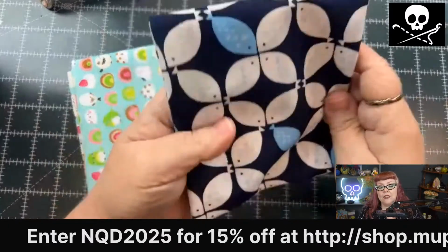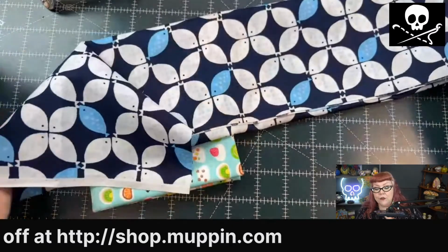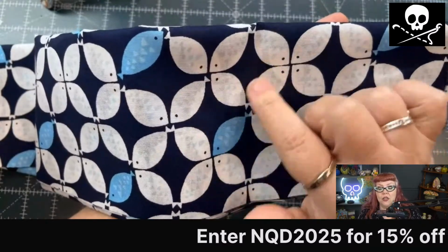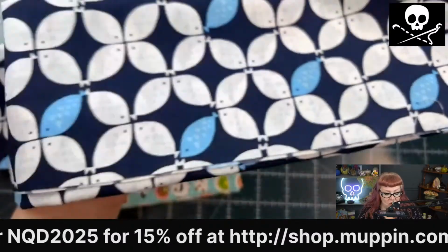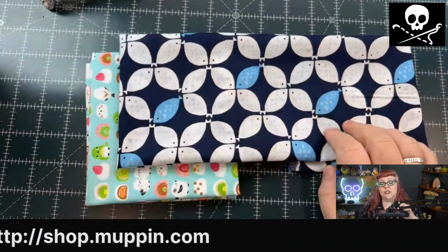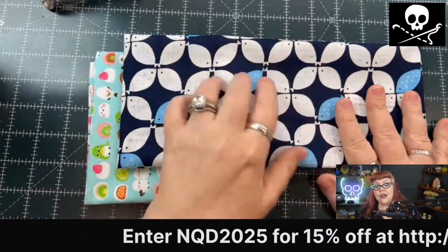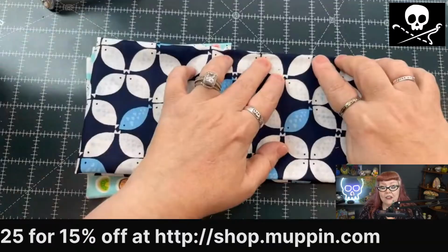The next one is a company called Sevenberry, and I really thought that this little fish print was really, really sweet. And it has almost like an orange peel quilt block look to it. But they're little fish and they're so cute. Again, this would make a really adorable summer top. This is also great as a bag, a border for your sashiko, all kinds of beautiful things that you can make out of this little fish print. Now, the little fishes are about an inch across.